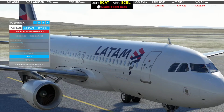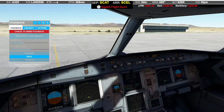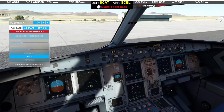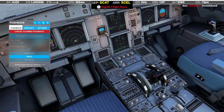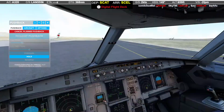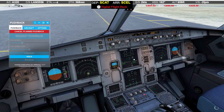Engine 2 slowly spooling. Oh, APU bleeds. Let's try this again. There we go, and 2's running now. Forgot the APU bleed. And Nick's backtracking. There we go, now we've got fuel flow.